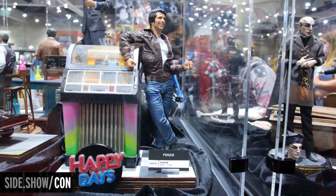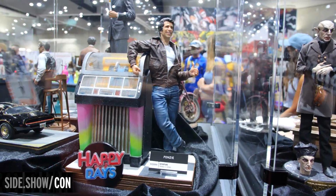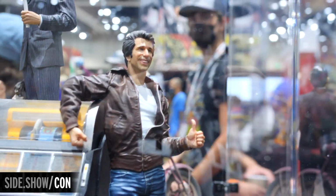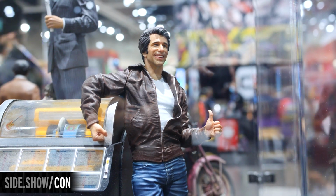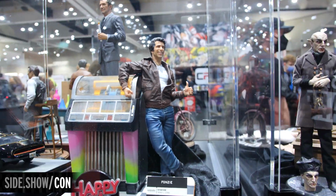We've got Fonzie from Happy Days. Now this is the 1/6 scale statue. You can see he's on his classic jukebox that you would find in Al's Diner, of course, with the likeness to a young Henry Winkler there with that white undershirt. I mean, it's Fonzie, and you can hear this statue even just by looking at it.